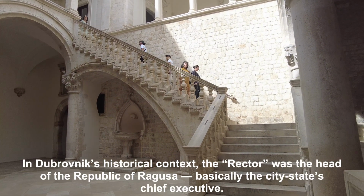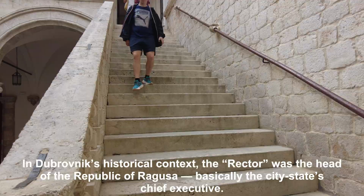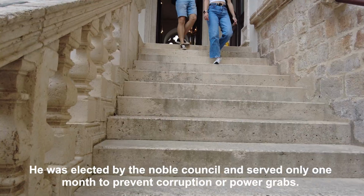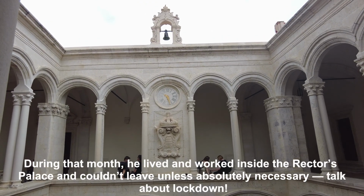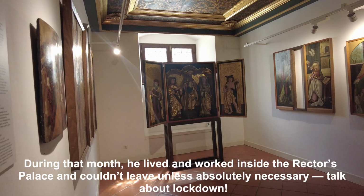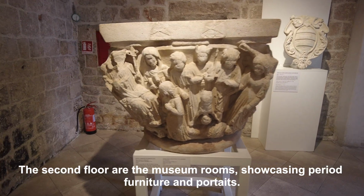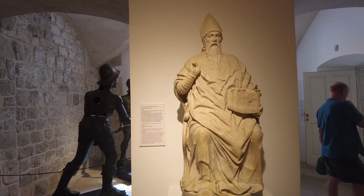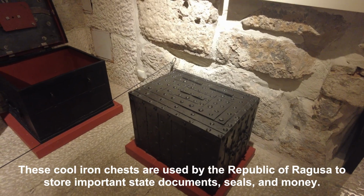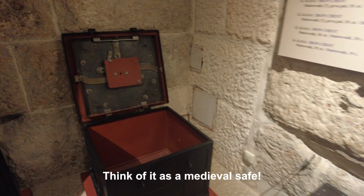In Dubrovnik's historical context, the rector was the head of the Republic of Ragusa, basically the city-state's chief executive. He was elected by the noble council and served only 1 month to prevent corruption or power grabs. During that month, he lived and worked inside the Rector's Palace and couldn't leave unless absolutely necessary. Talk about lockdown. The second floor has the museum rooms, showcasing period furniture and portraits. These cool iron chests were used by the Republic of Ragusa to store important state documents, seals, and money. Think of it as a medieval safe.